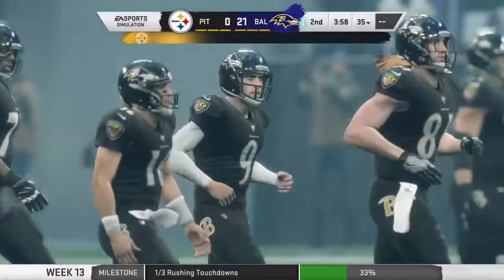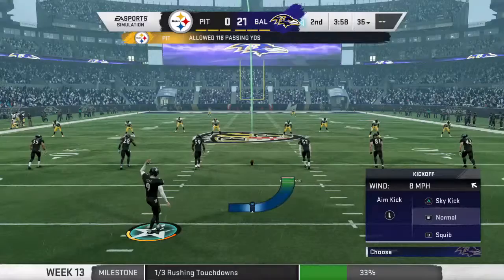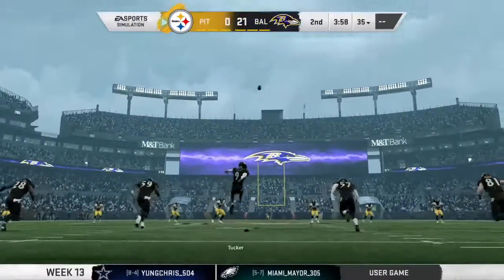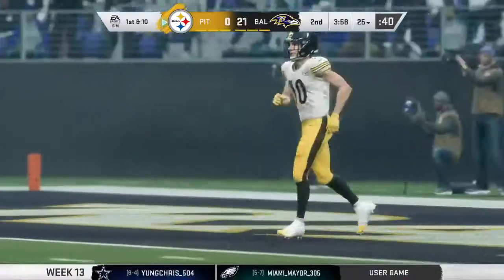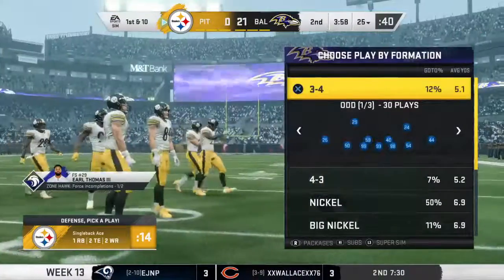And it's now 21-0. Those are the ones the offensive coordinators dream about. One-play drives from that distance. What an effort. It results in the touchdown. The kickoff is taken about 7 yards deep, and no run back here. This will be a touchback, and it comes out to the 25-yard line.